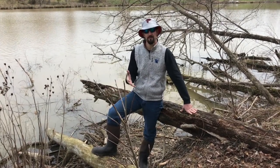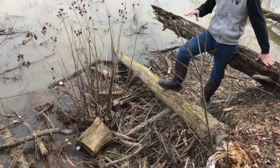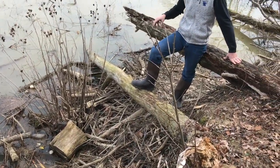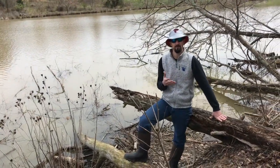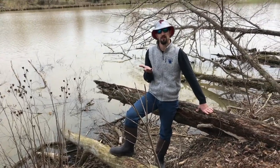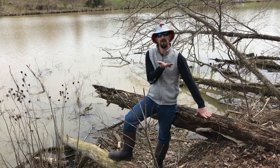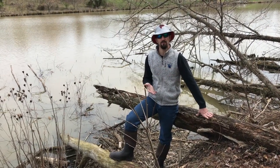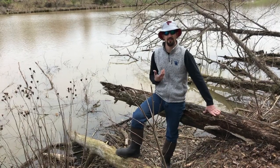The interesting thing about these lodges is you might just think that they are a bunch of sticks and debris and mud and wood all gathered up in the water. But for the beavers, this is their home. They build these lodges so that three-quarters of the lodge is above the water level, and one-quarter is built beneath the water level, so they have a safe entrance into the lodge.